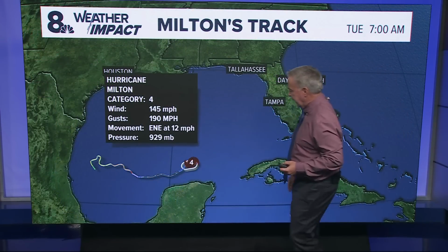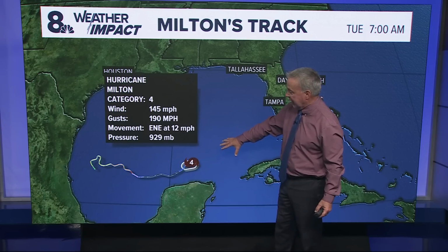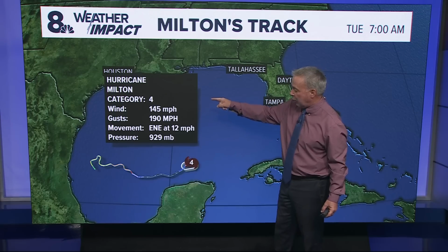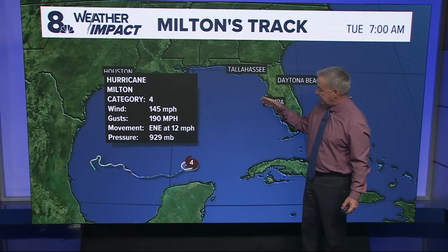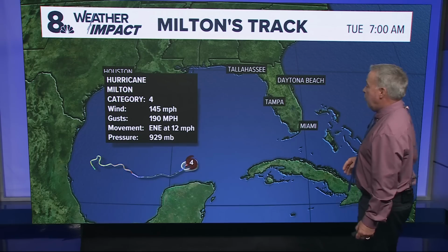Here's the latest from the Hurricane Center. It's moving out into the open Gulf waters once again. 145 mile per hour sustained winds around the eye wall. It's a strong Category 4 storm. Is expected to bump up to a 5 and then be potentially a 4 when it makes landfall around Tampa at some point tomorrow night.